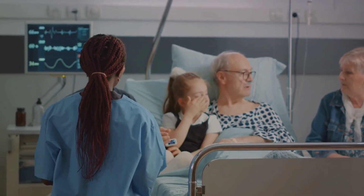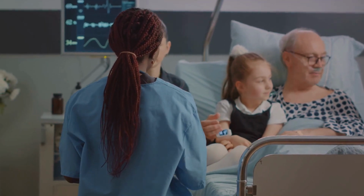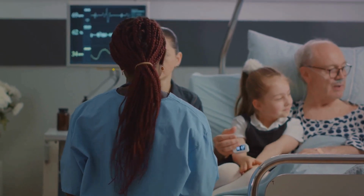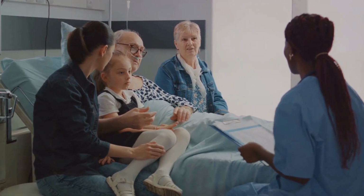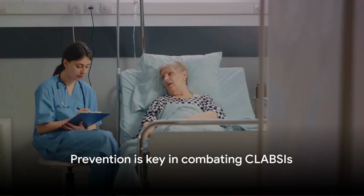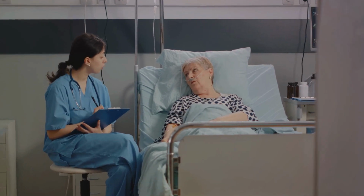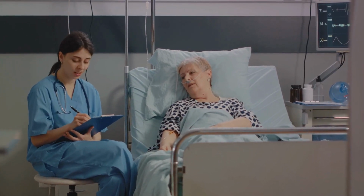It's also worth mentioning that patients and their families can play a role in preventing CLABSIs. They can remind healthcare professionals about hand hygiene, ask questions about the necessity of the central line, and report any signs of infection promptly. Remember, prevention is the best form of intervention when it comes to CLABSIs. So, let's roll up our sleeves and do our part in keeping our patients safe from these potentially life-threatening infections.